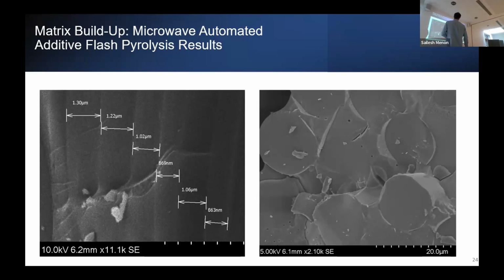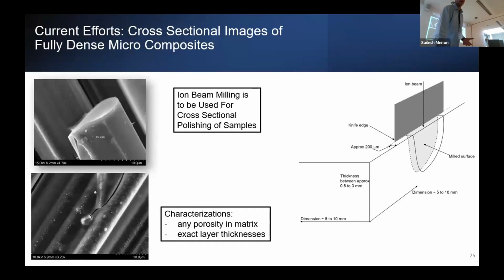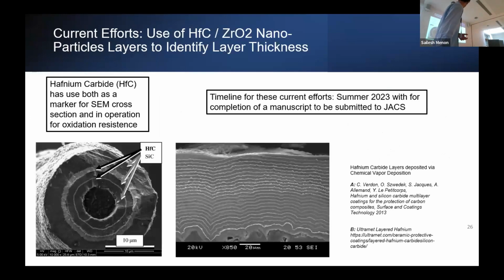One of the things that we're interested in is how well the bond is between the fiber and the matrix. These unbonded fibers allow for looking at fracture between the fiber and the matrix here. The next step really is we want to take some really good cross-sectional images with ion beam milling, which allows us to get this really nice smooth surface. We've also just started looking at adding hafnium as well as zirconium oxide particles into the matrix, and that can allow for not only materials reasons for oxidation resistance, the ultra high temperature ceramic oxidation resistance, but also it shows up very nicely under SEM, so you can get a really nice visualization of this layer distribution as you build up layers.